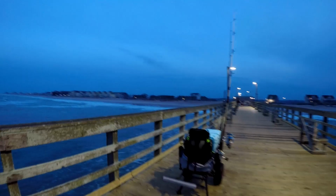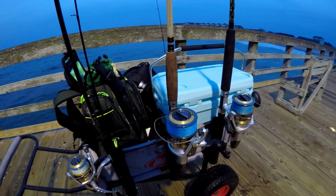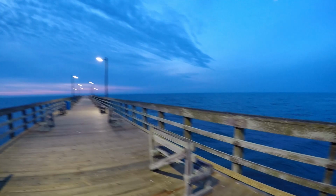We are all set up and ready for anything that wants to run. So hopefully we can get on some fish today. Very beautiful, and it should be warm.